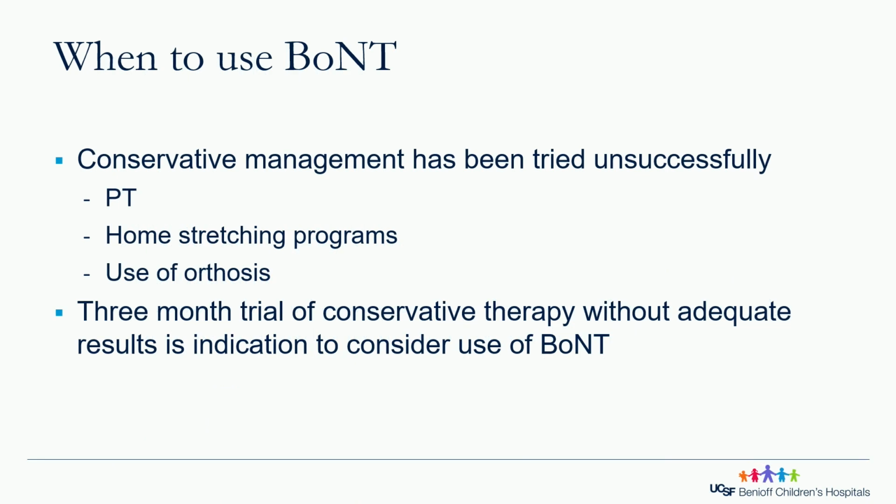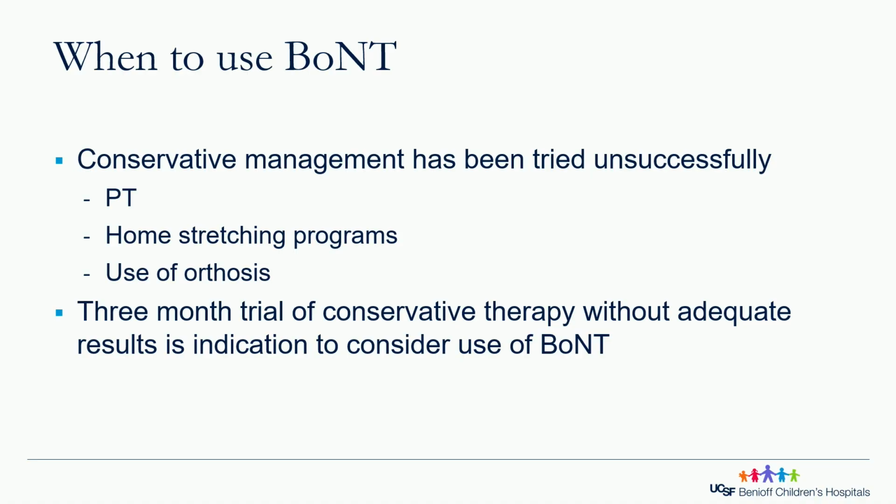When do we use botulinum toxin? When conservative management has been tried unsuccessfully. So physical therapy, home stretching program, and sometimes you'll bring in an orthosis. The lightest weight, and I meant to get a picture in here, sorry, is just called a TOT collar, T-O-T collar. If you've ever seen that clear aquarium tubing, it's 2 pieces of clear aquarium tubing with posts in between. And you put tall posts on the short side of the neck and short posts on the long side of the neck. Real lightweight, generally really well tolerated because it's lightweight and fairly cool with just minimal structure to it.